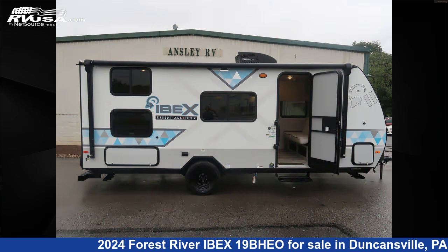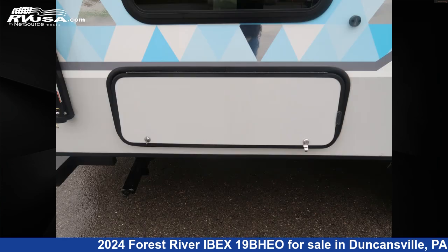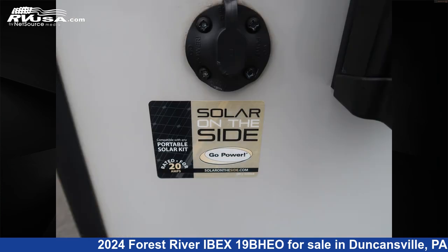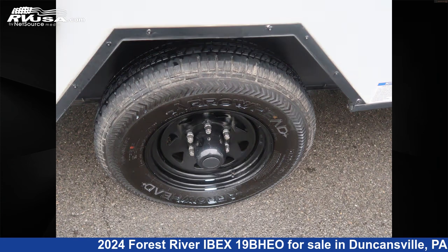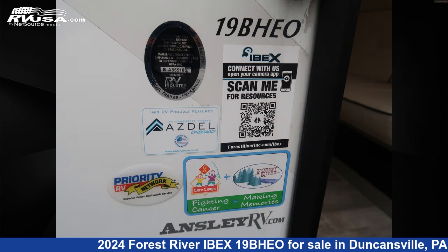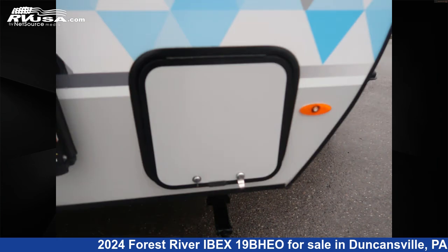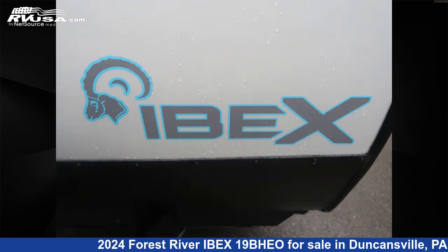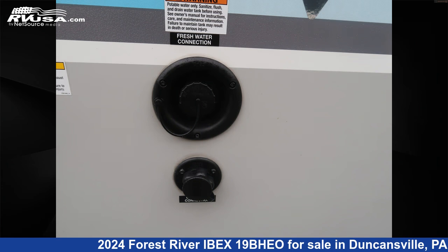This used Forest River is 23 feet 3 inches in length and features sleeps 8, oven, awning, air conditioning, carbon monoxide detector, external shower, refrigerator, water heater, skylight, TV, spare tire kit, and 30 gallons fresh water capacity. The floor plan layout of this travel trailer features bunkhouse. The unloaded weight of this 2024 Forest River IBEX 19 BHEO is 3,488 pounds.